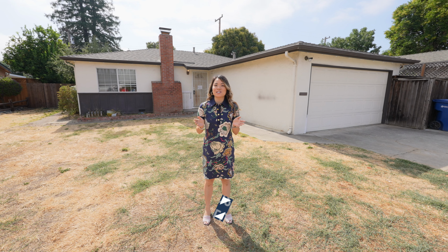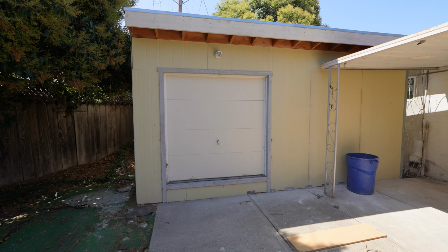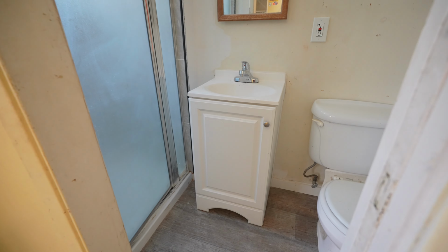Hello everyone, I just bought this tiny house with a big shed in the backyard. We're going to tour this home and talk about my plan of renovation. If you are interested in seeing all the numbers, make sure you stay until the very end of the video.